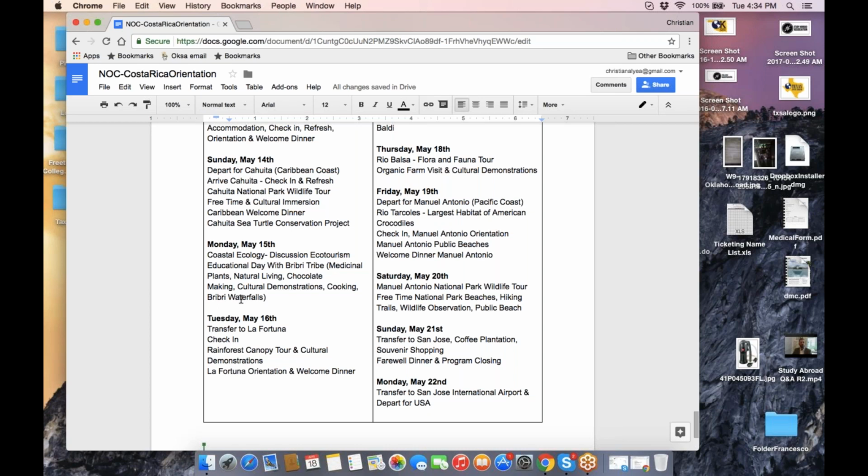The next day, guys, we're going to go to La Fortuna. It's the north end of Costa Rica, north central, kind of the volcano territory, famous for the Arenal volcano. That afternoon, we will be exploring the rainforest canopy and zip lining. And then we'll also see some cultural demonstrations from another indigenous tribe called the Maleku tribe.